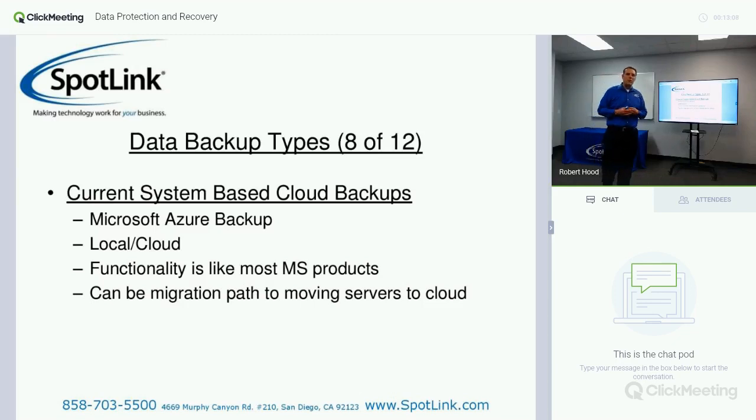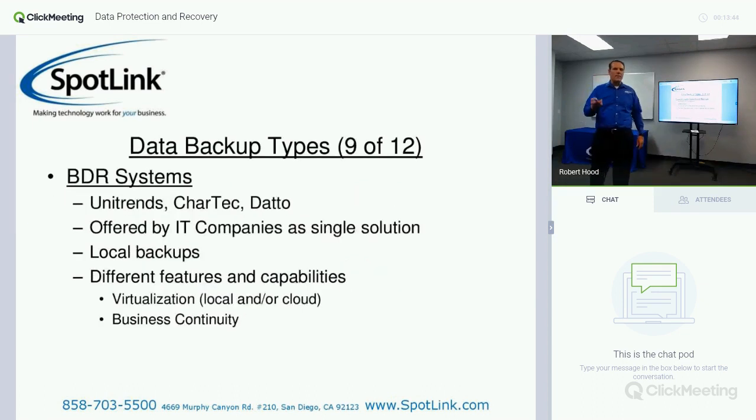Its functionality is like most Microsoft products. It does a pretty good job for most of what it does. One of the neat features of this one is it really can be a migration path to moving your servers to the cloud. You get the backup going from your local servers, you get the offsite cloud synchronization, and then you have the ability to kind of flip things around so that your servers that are in the cloud get fired up, they're operating, and you can power down your local systems, and suddenly your infrastructure is in the cloud. It's a little overly simplified, but in general, the approach on it.